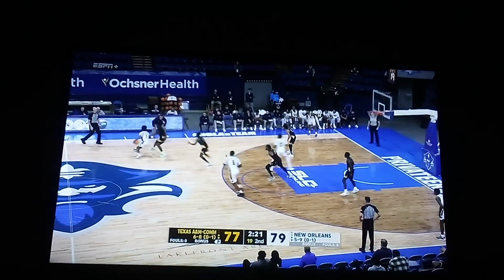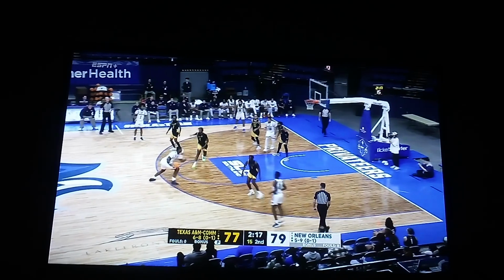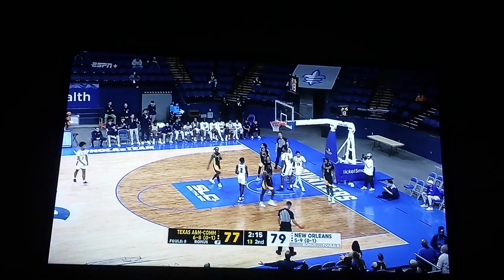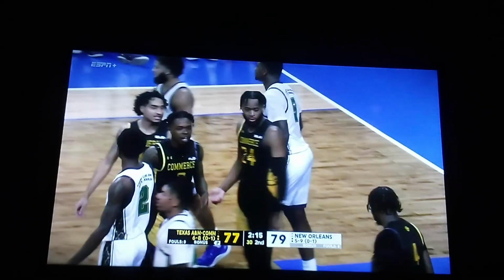Johnson once again sees an extra defender fly at him. Jones in the corner out to Jackson. Jackson will drive, and he's fouled. Before the shot, but it doesn't matter. The 6'9" big man will shoot 2.